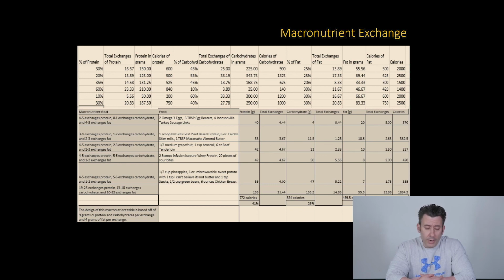So the goal here for each meal, so when we look at the first meal, was 4-to-5 exchanges of protein with 0-to-1 exchanges of carbohydrate and 4-to-5 exchanges of fat. So I found some foods to plug in. I plugged in some omega-3 eggs and some Egg Beaters mixed together, and some turkey sausage links. So basically we're looking at a high protein, high fat, low carb breakfast to consume. And it ended up having 4.44 total exchanges, which fell within my goal of 4-to-5 exchanges of protein. And the fat exchanges was a total of 5, which was within my 4-to-5 goal. And the carbohydrates at 0.44 exchanges was within the goal of the carbohydrate exchange of 0-to-1.